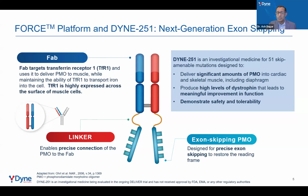Why did we choose the TFR1? We chose it because it's highly expressed across the surface of muscle cells, including the heart and breathing muscles and skeletal muscles. So the Fab targets this TFR1 and uses it to deliver the PMO to muscle while maintaining the ability of the TFR1 to do what it's designed for in nature, which is to transport iron into the cell.